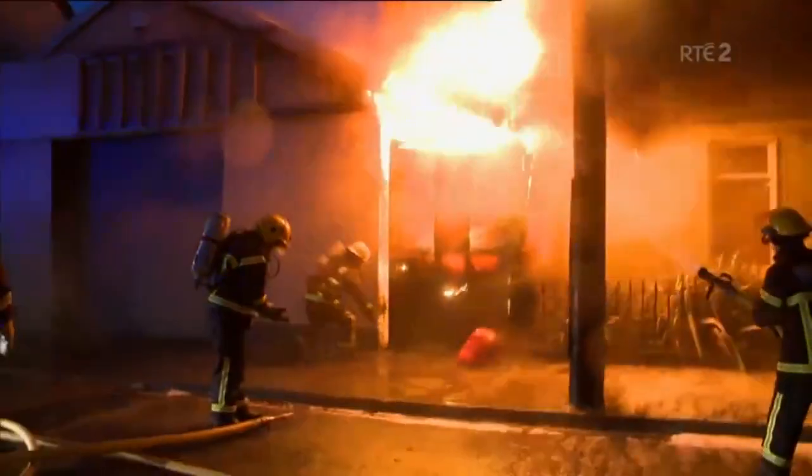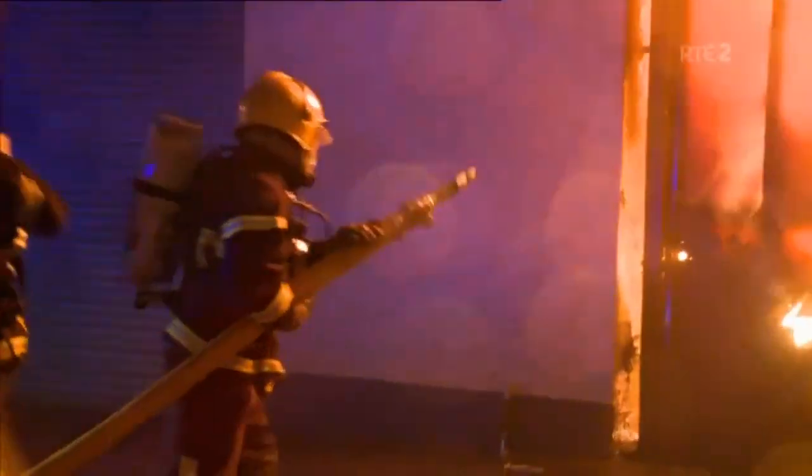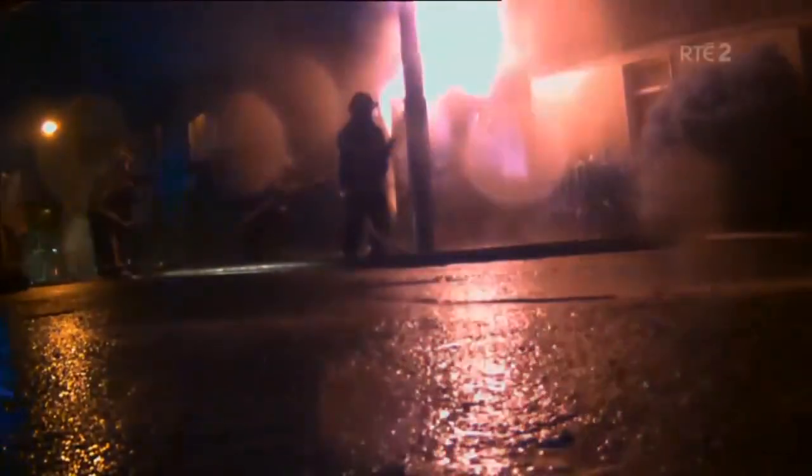The only way to put the fire out will be to get face to face with it. That will mean getting deep inside this treacherous building. There's no way in, the heat is intense, and they're not the only problems they're facing.